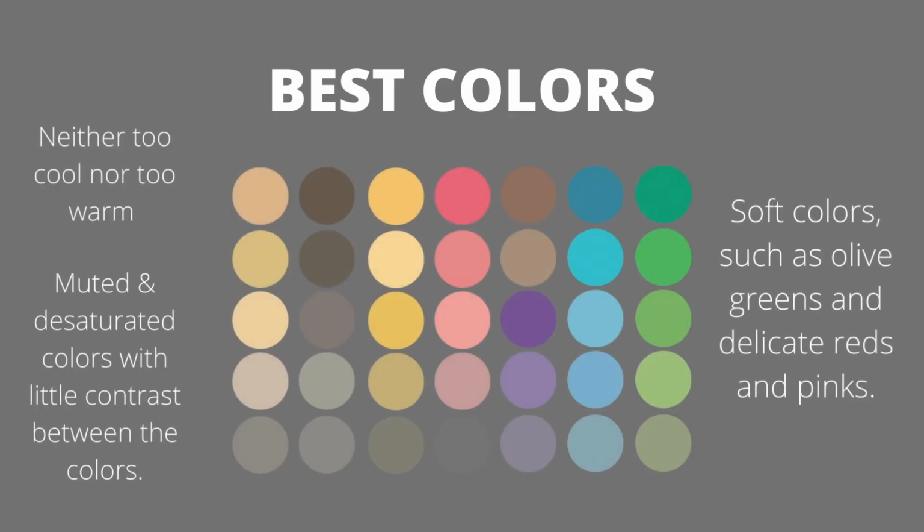Now lastly, we're going to go on to your color palette, what all of you guys have been waiting for. So essentially, like the name, you are going to look good in very bright and vibrant spring colors, but since you are on the lighter side, you don't want any of these colors to be too intense. It is going to have a lot of the same colors, but less intense. Best colors for the light spring are going to be neither too cool nor too warm. So anything that is muted and desaturated that has little contrast between the colors. Try gentle colors such as olive greens and delicate reds and rosy pinks. So just take a look at this palette, and next time you go shopping, try to choose something that is in line with this sort of shade range.